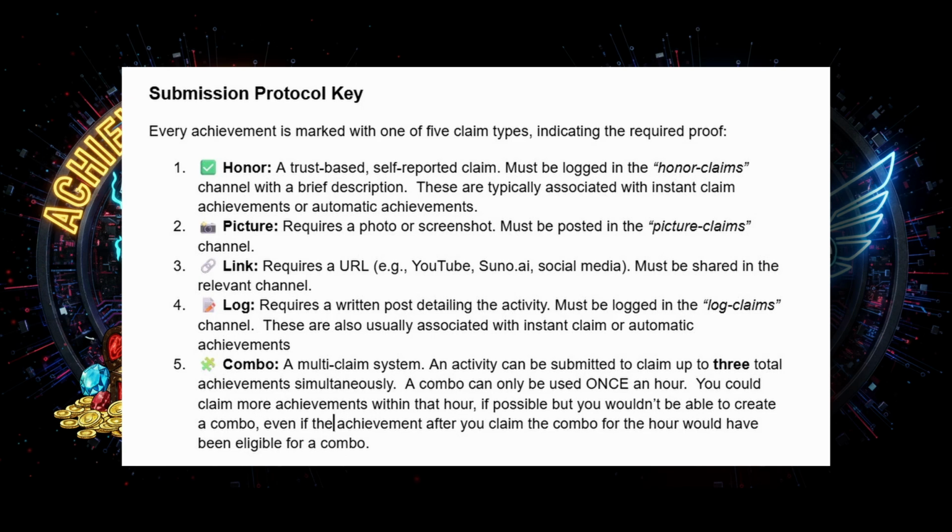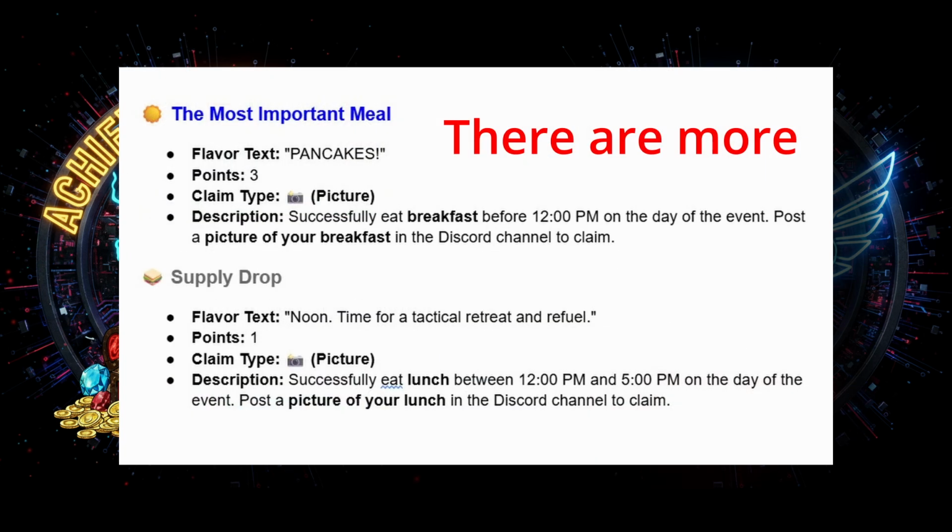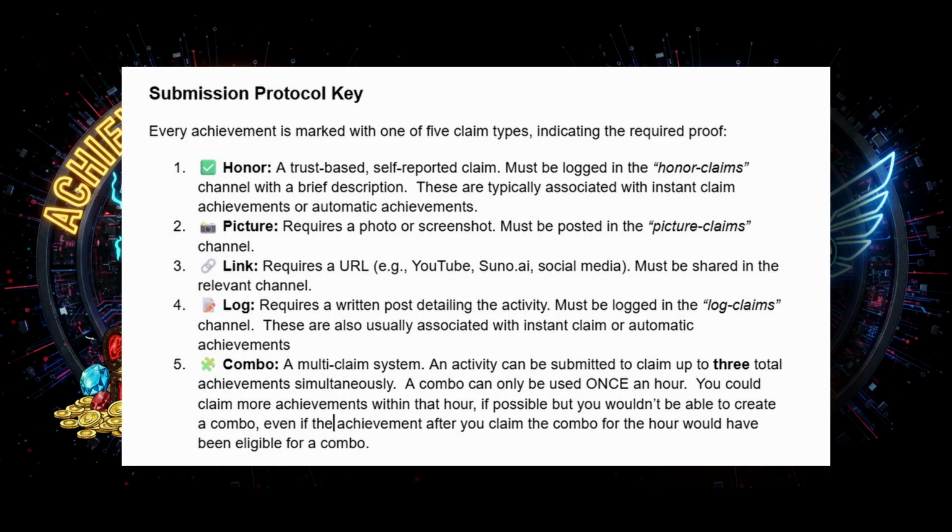What about the ones that need a bit more legwork? Yeah, that brings us to picture and link claims. Picture claims, pretty obvious. Need a photo or a screenshot, like Battle Station Online, you got to snap a pic of your gaming setup. Or the meal achievements need proof you actually ate. Okay. And link claims need a URL.